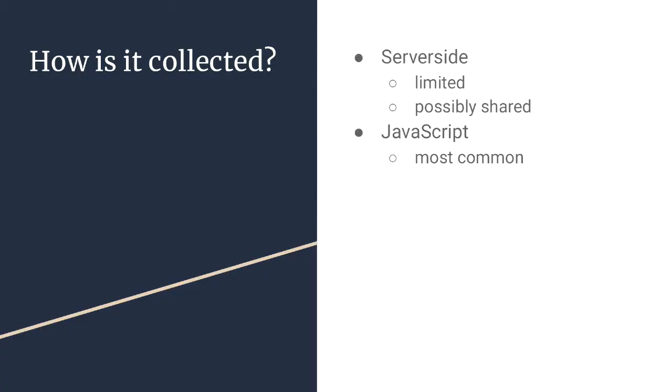The server-side data may be shared with, for example, Facebook. I'll come back to that a bit later. Now the JavaScript, that's the most common one, and that's what I'm going to be concentrating on in this talk. The JavaScript, that's the JavaScript code that runs inside your web browser, gathers stuff while running in your web browser and sends it off to somewhere for some purpose.